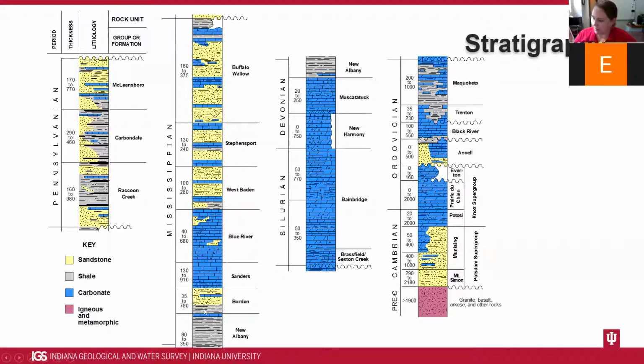Okay. Then we go up and we get a big chunk of limestone. The limestone gets particularly thick here in the Sanders Group. That's the famous Indiana limestone or Salem limestone, which is used as a dimension or building stone. Then we get into this time where we have interspersed sand and limestone, sand, limestone back and forth. And then finally at the top, lots of shale, and the black rock is coal.